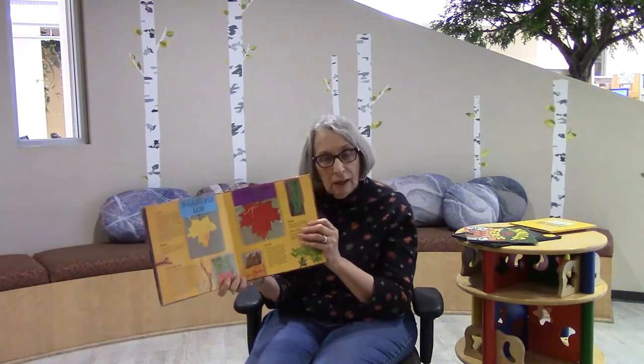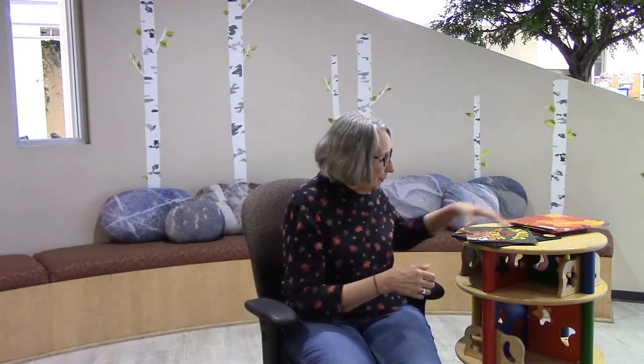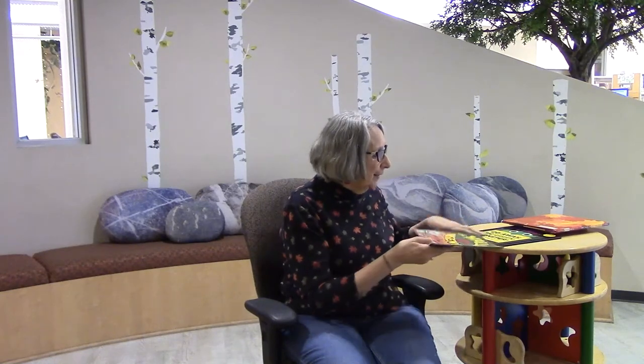And then this book has all kinds of facts in the back for older readers to learn more about the sugar maple trees, right? So that's that one. I think I'm going to go with this one next. This is Go Away, Big Green Monster by Ed Emberley.